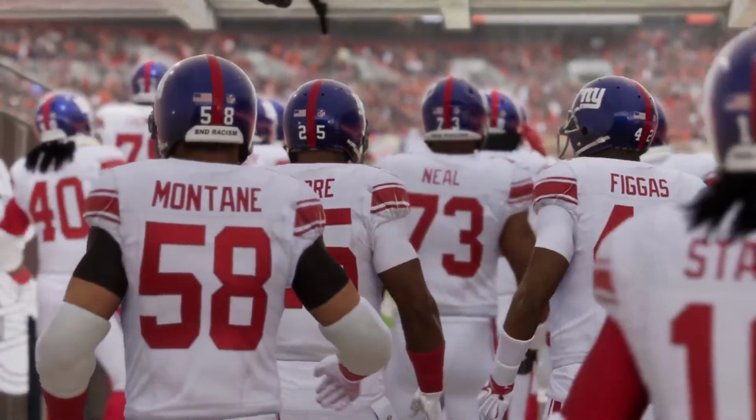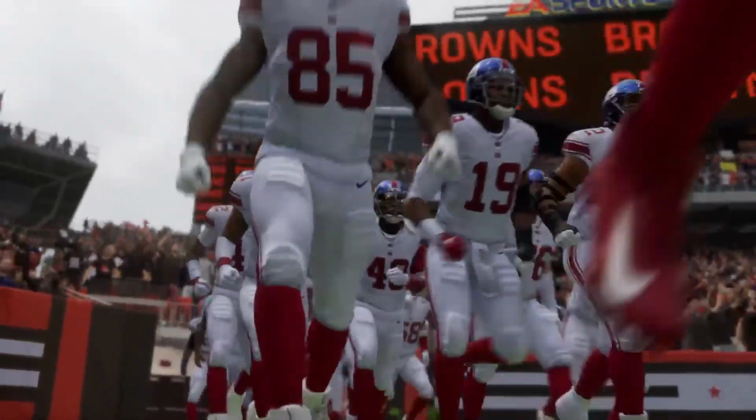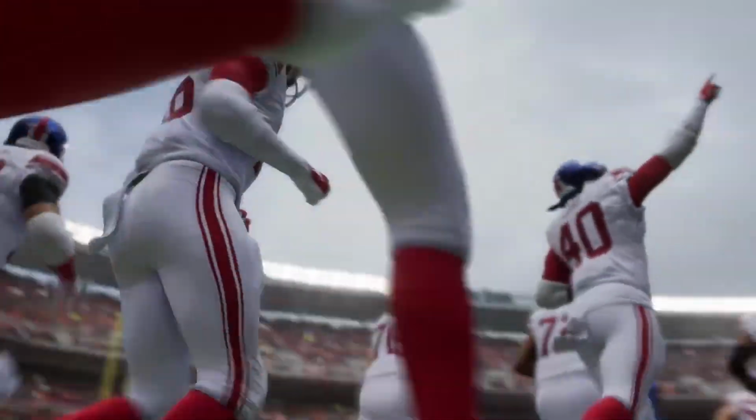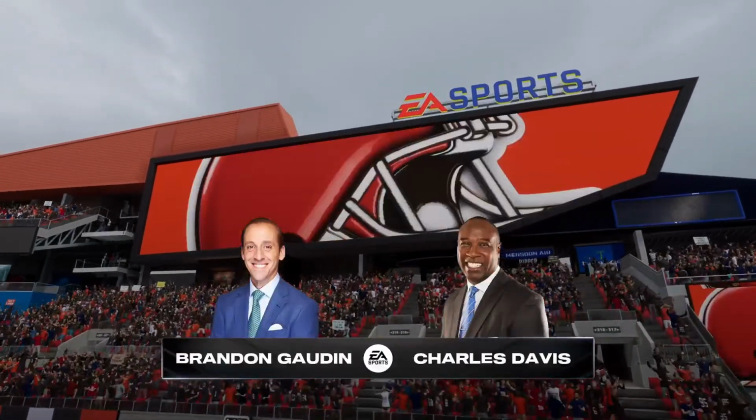We are just a stone's throw from the Rock and Roll Hall of Fame, and it is rocking and rolling here at Huntington Bank Field in downtown Cleveland. With Charles Davis, as always, I'm Brandon Gaudin.